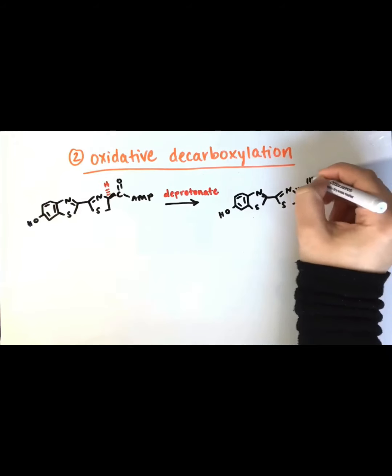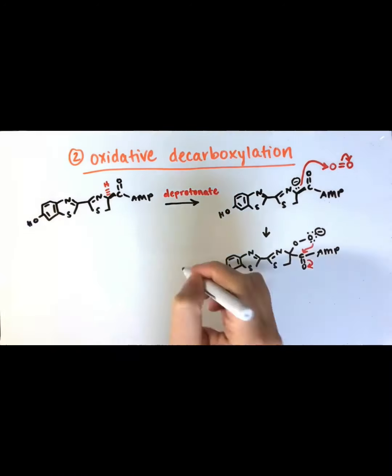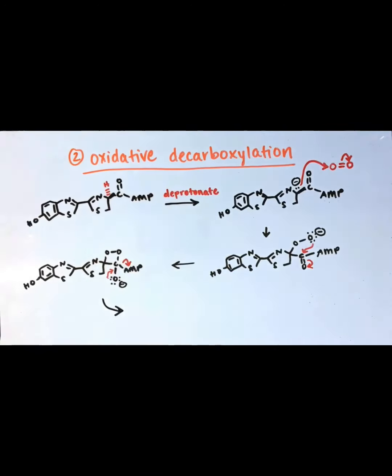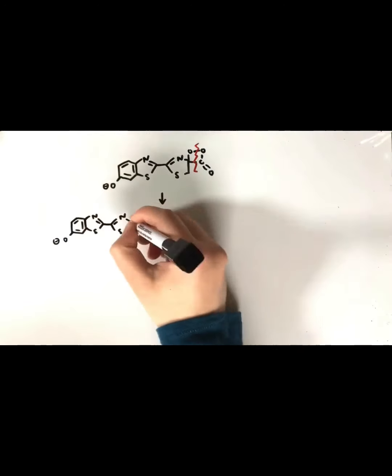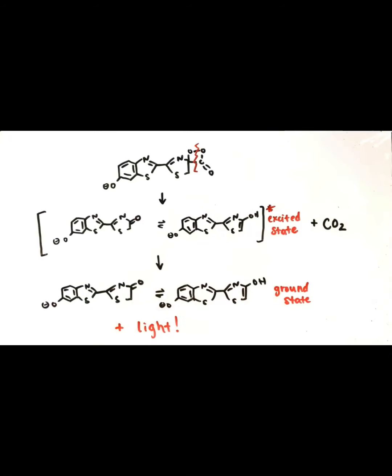The carbanion can now attack molecular oxygen. A ring is formed and AMP is released. This results in a high-energy dioxetanone intermediate. The ring spontaneously breaks and we are left with electronically excited oxyluciferin and carbon dioxide. When oxyluciferin returns to the ground state, energy is released in the form of a photon of light. The excited oxyluciferin can tautomerize into the keto or enol form. Some scientists suggest that these two forms emit different wavelengths of light.